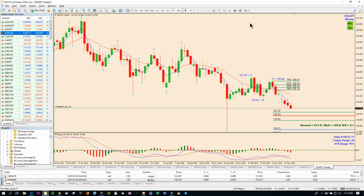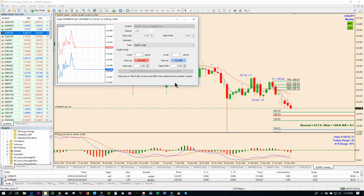And I'm looking to go to, from where we are right now, if I go to 119.81, that's over 200 pips. If I go to 120.63, that's 133 pips. That's reasonable. 120.63 would be my target. So I can actually set that right now. Modify my Euro Japanese Yen and set my take profit to 120.63.